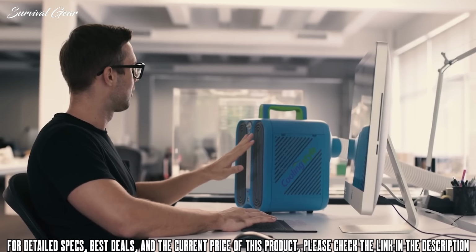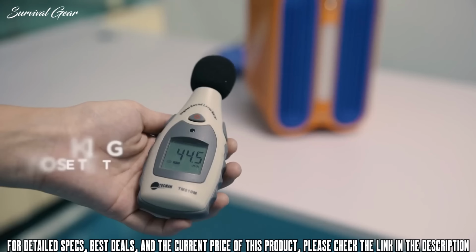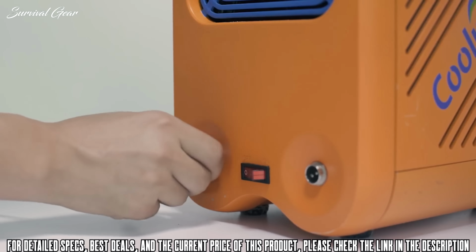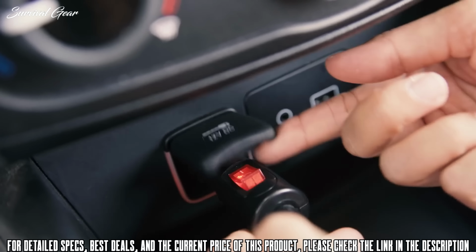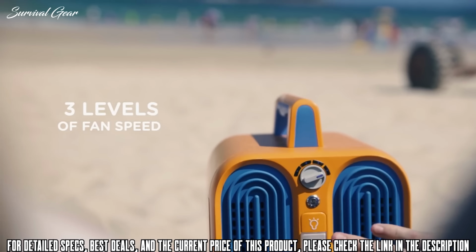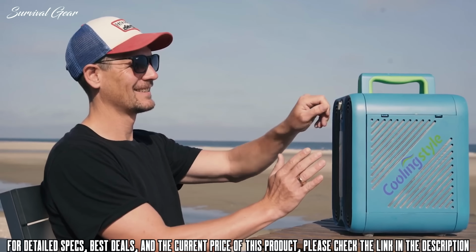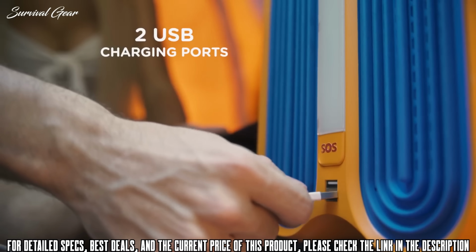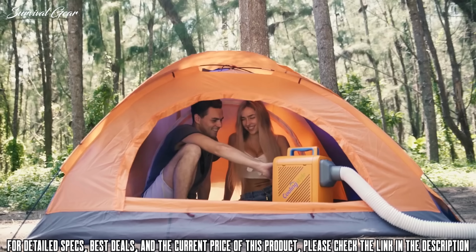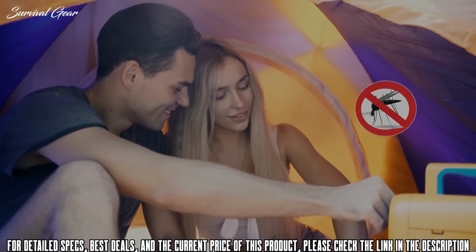Thanks to its economic design and the rotary compressor system, with environment-friendly R134A refrigerant, it's not only very quiet, but also offers a high efficiency ratio. CoolingStyle can be used with a standard power plug, a car charging adapter, or the included battery. You can manually adjust the fan speed and cooling settings in order to adapt to any situation and enjoy big cooling power in tiny size. There are two USB charging ports included and a powerful LED light that can even be turned into an SOS mode. Furthermore, it features an ultrasonic mosquito repellent that helps you get rid of mosquitoes wherever you are.